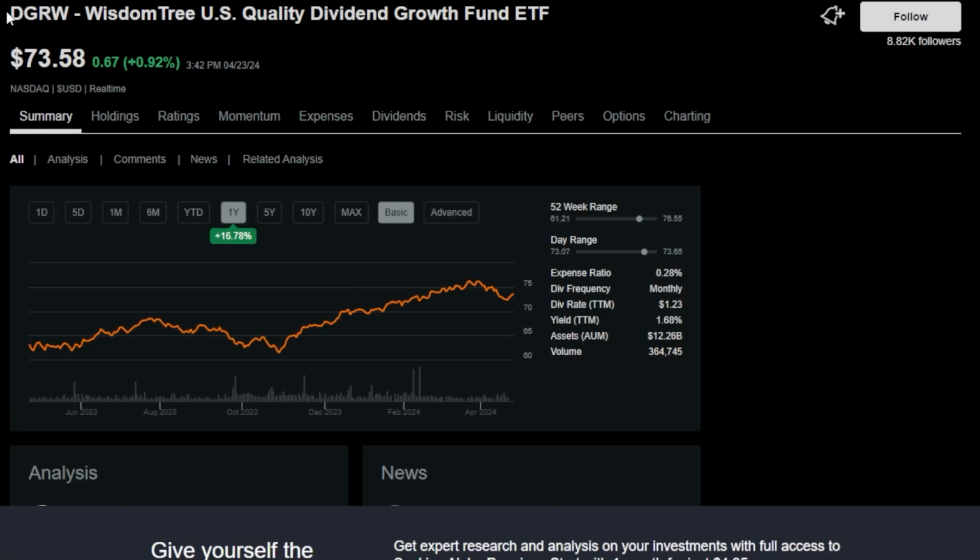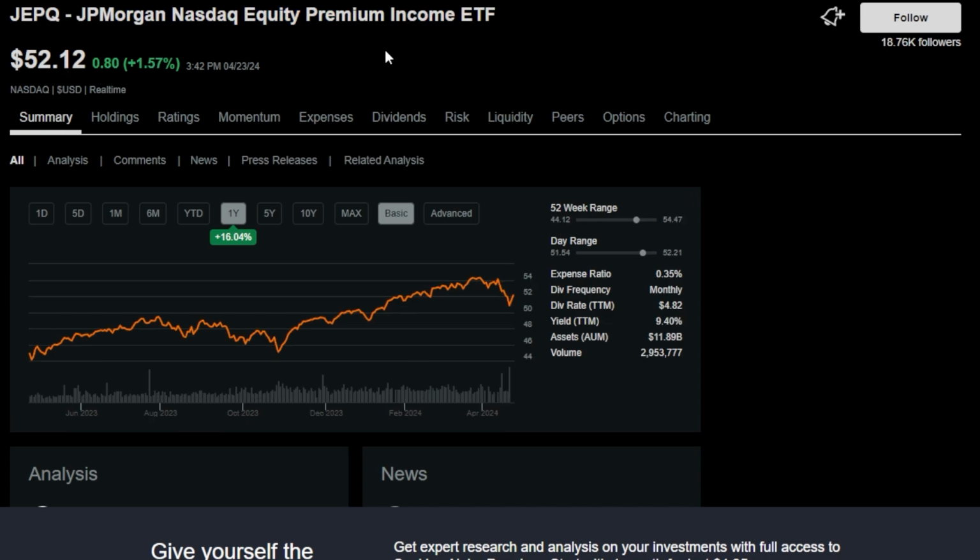All in all, ticker symbol DGRW, the WisdomTree US Quality Dividend Growth Fund ETF, is one of my favorites, and after I build out my position of SCHD, this one is definitely going to be in my portfolio, most likely in large numbers. The last ETF that I'm a huge fan of that pays dividends monthly but also has upside potential as far as growth, and is also on my buying list, is ticker symbol JEPQ, or the JPMorgan Nasdaq Premium Income ETF.